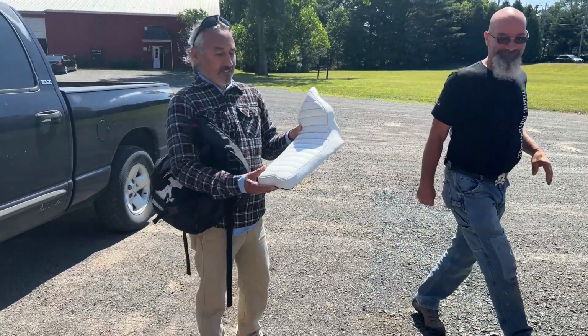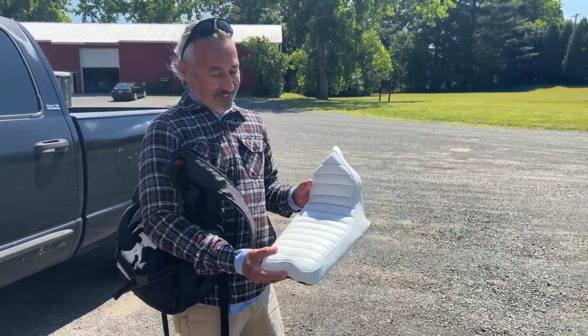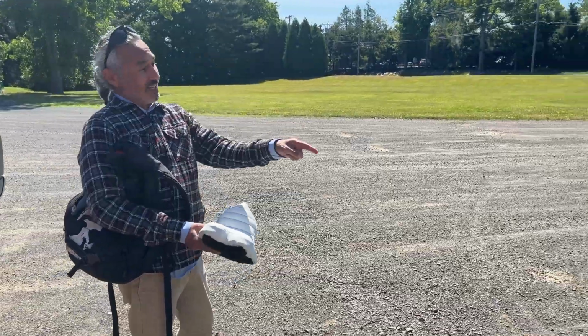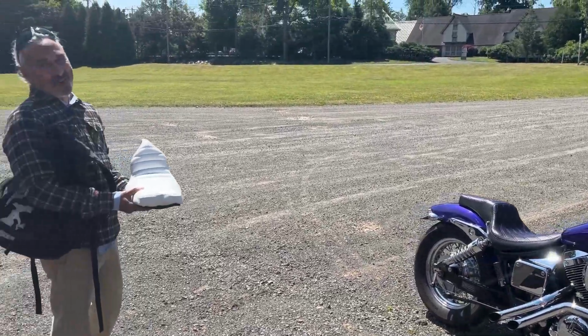What do you think of your new seat? Ta-da! I can't wait to plant my ass on my new seat. This thing is going to look so bitchin' on my bike, and I'm going to bring it by so you get a video of that. That seat is so comfy. Eddie, two seats. Knocked them out of the park.